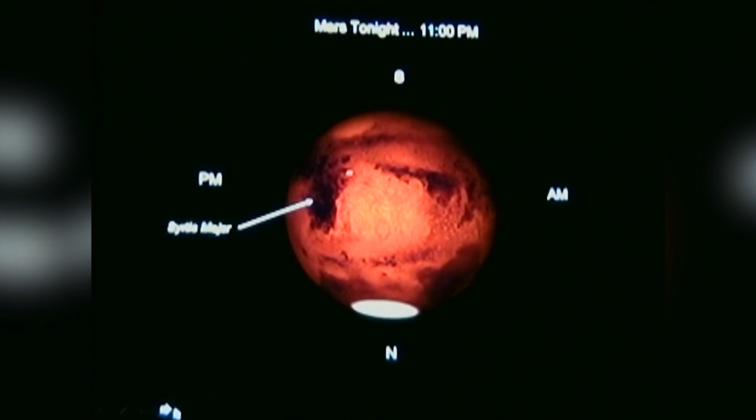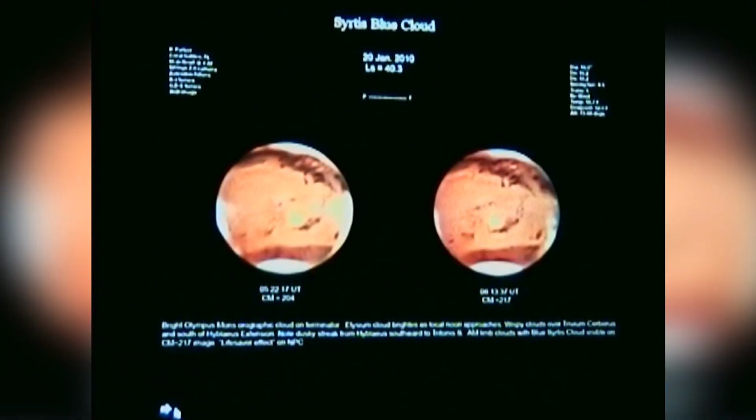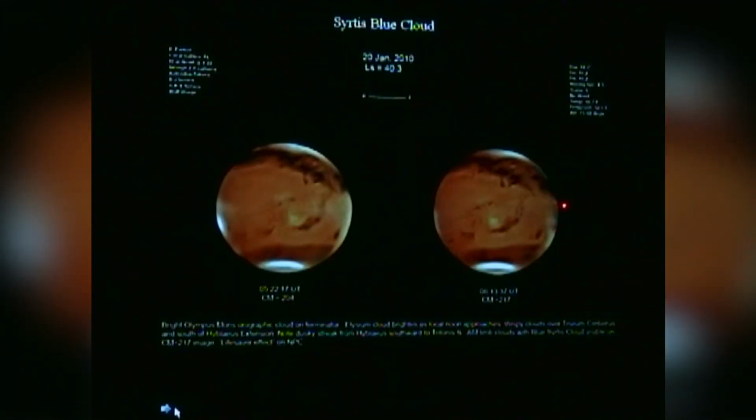Anyway, that's a very prominent feature, and each night it'll appear about 10 degrees farther toward the AM limb. So the whole week that thing will be very prominent. And if you watch it as Mars rotates, it turns blue. That's a mysterious feature called the Syrtis Blue Cloud. Here's an example of it. It was taken about three weeks ago, and you can see it just coming up on the morning limb, and it's really intensely blue.